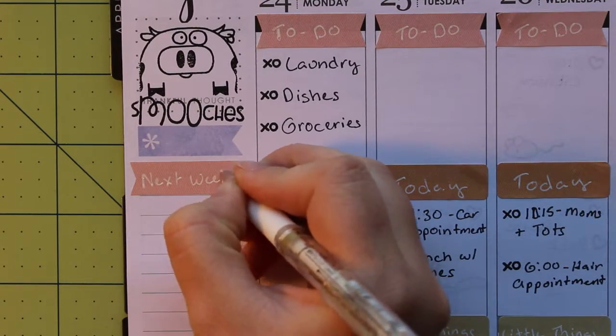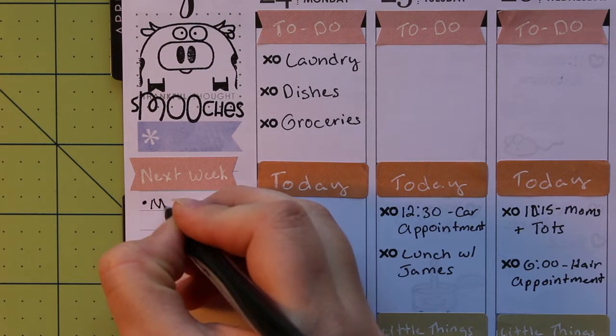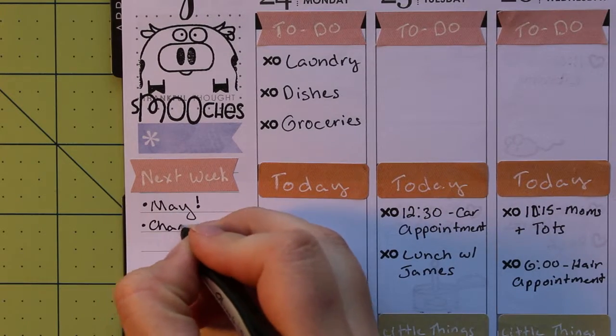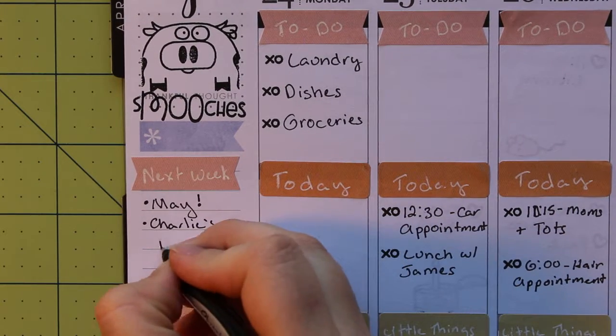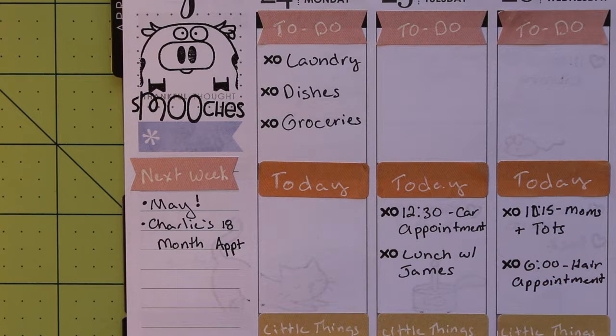Before I start on coloring, I decided to fill in my next week section. I'm excited because next week starts May, which is going to be a really exciting month for us. For me personally, May includes Mother's Day and my birthday. For my family, it also includes a nice vacation to Florida, which will probably be our last real vacation aside from visiting family until after my second son is born.